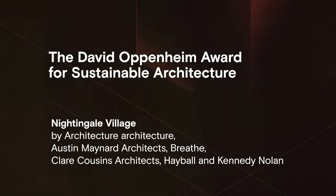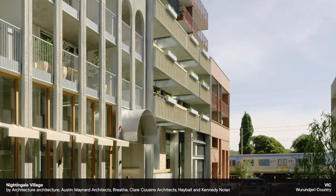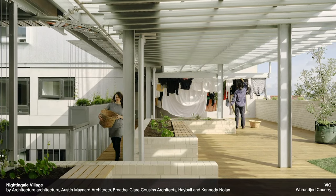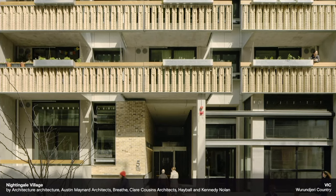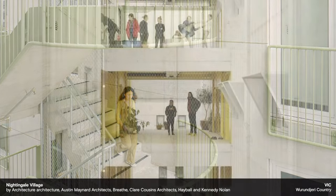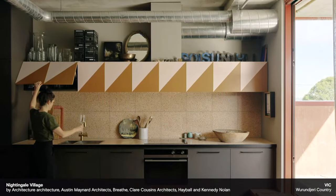And the highest honour in the category, the David Oppenheim Award for Sustainable Architecture, goes to Nightingale Village by Architecture Architecture, Austin Maynard Architects, Breathe, Clare Cousins Architects, Hayball and Kennedy Nolan. Nightingale Village is a testament to the power of collaboration. Their intent was to create a fossil fuel-free environment in a central location, providing long-term homes for a diverse community. The result is a playful, lively, and clearly much-loved series of buildings, each with its own character, but sharing a common vision. The success of this project on so many levels can be traced back to the open collaboration between highly skilled individual architecture studios. The development demonstrates the merit of sharing information and the social and environmental benefits of a design that considers more than the residents alone. Congratulations, Architecture Architecture, Austin Maynard Architects, Breathe, Clare Cousins Architects, Hayball and Kennedy Nolan.